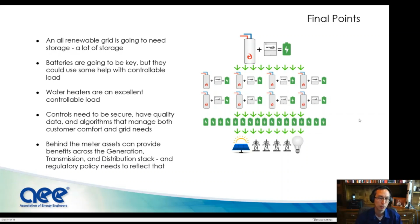And then finally, I think the regulatory world needs to look at this as not only should they not prohibit assets from providing value across these different stacks in the generation stack, but they should actually encourage it, because you are leaving a lot of value on the table if you only draw the box around, say, the envelope of the house, or only look at one aspect of energy efficiency. You need to take a look at what you can do across those generation, transmission, distribution lines, take advantage of the low-cost assets that you have, and use that to help maintain grid stability, reduce costs, and improve the amount of renewable generation that you're going to be able to get on the grid.